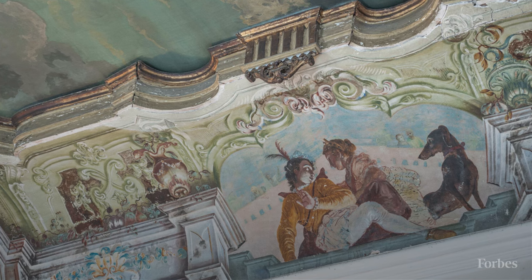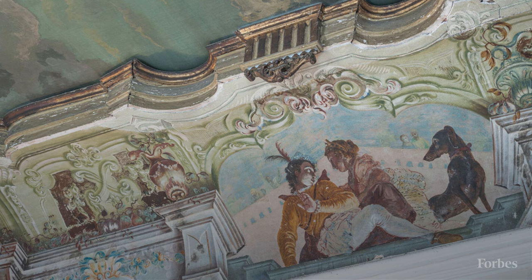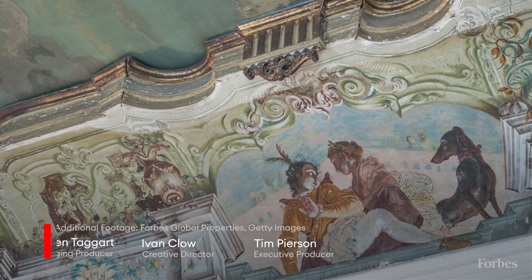As a protected building, owners are required to preserve the conservative state of this historic palazzo. Any modifications must be cleared with the Superintendency of Venice, but buying a protected property does come with a significant tax advantage.